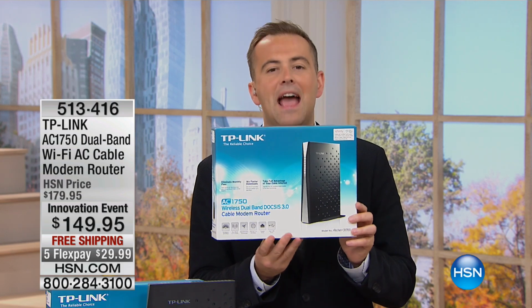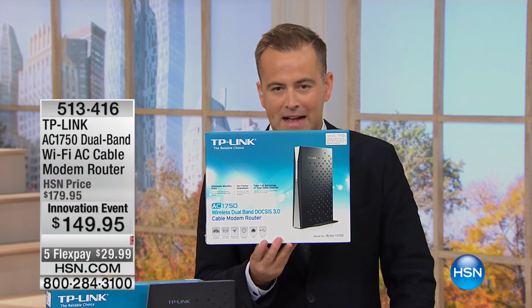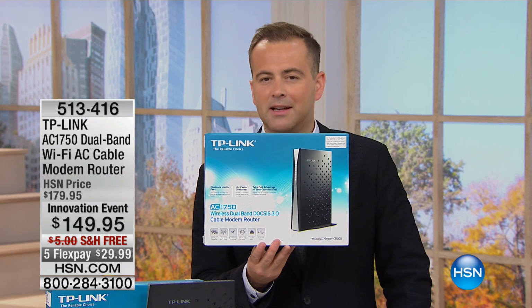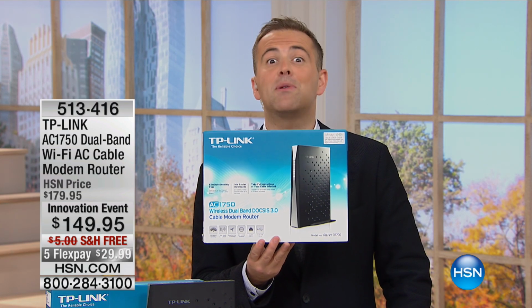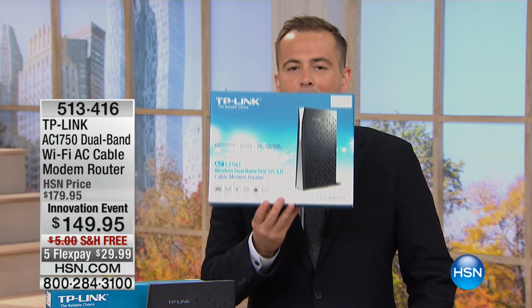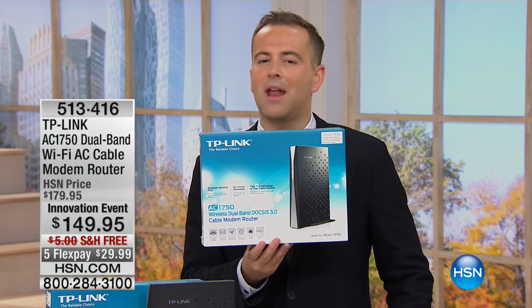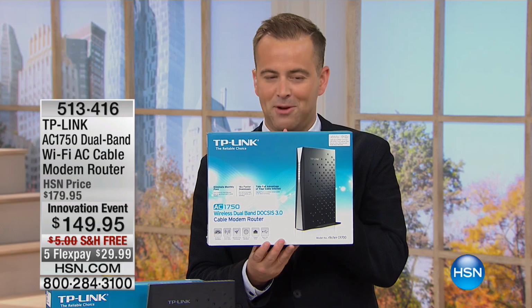In my hands, I have the secret to a faster wireless experience in your home. I mean a faster internet experience. I mean truly for every person in the household, a better online experience on your tablet, on your laptop, whatever device you're using. It's better with TP-Link.